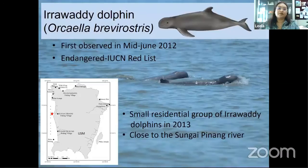Okay, so the next animal that I saw was the Irrawaddy dolphin. I was doing some line transects around Penang, which covered the north of Penang, and then I moved to the western part of Penang. Then suddenly during one of those surveys, I saw a little bit of black pop out of the water, and I thought, what is this black speck? It looks like an Irrawaddy. And sure enough, it is the Irrawaddy dolphin.